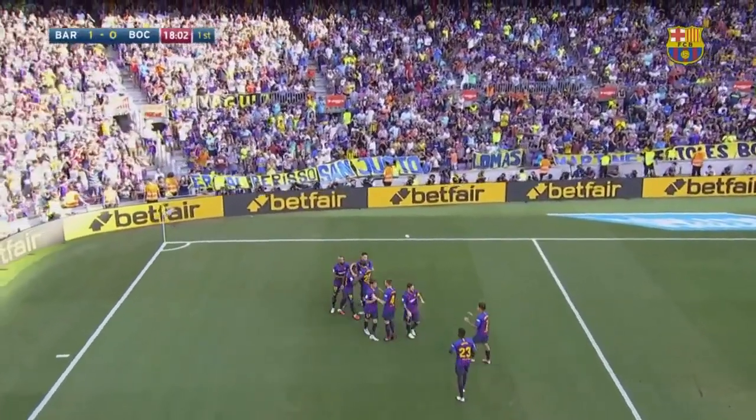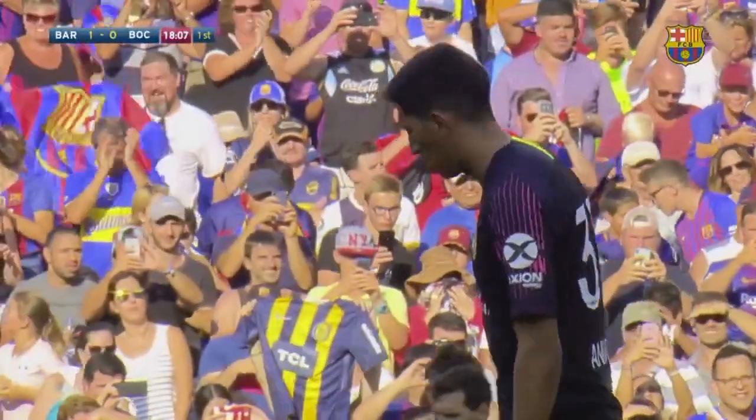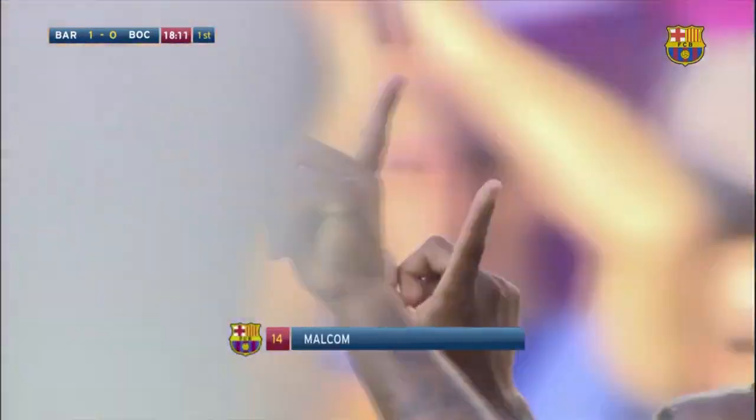He scored in the USA. I think this will be his favourite so far. His first goal at the Camp Nou.